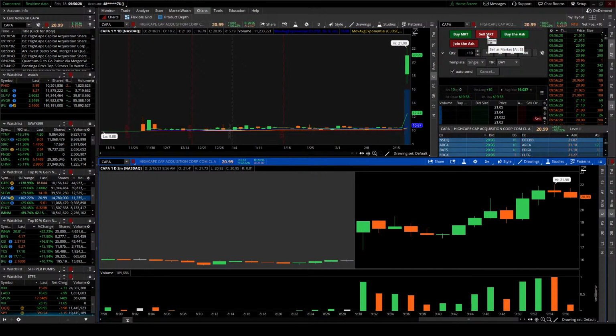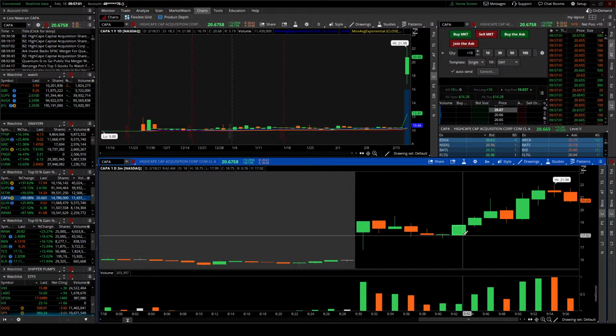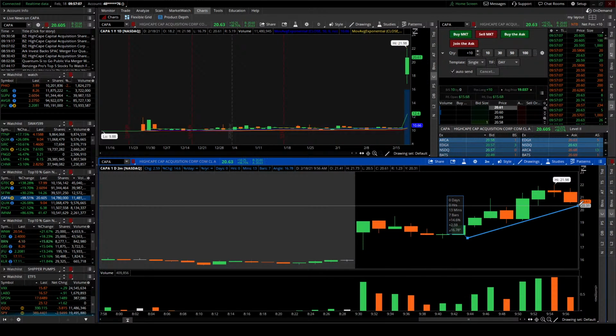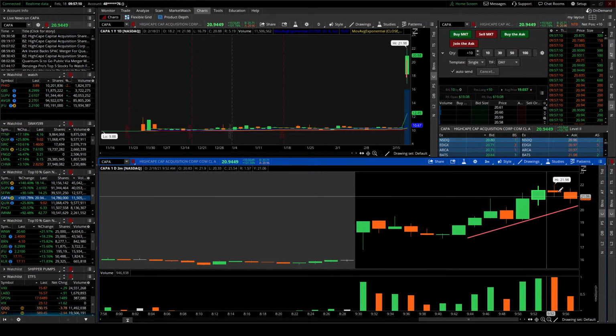Let's see if 21 can hold up here. I got my finger on the trigger here. I kind of don't like the way this is looking. Really looking like a curl over. 21 needs to hold. Yeah, starting to come back down. Let's see, we do have a bit of a trend line. But that right there is a nasty looking curl over.